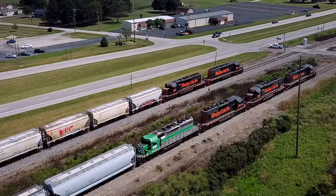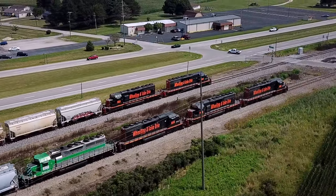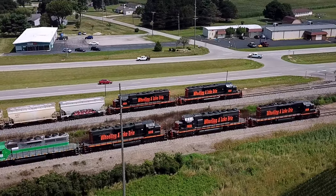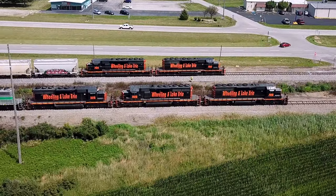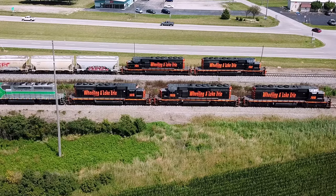These two Wheeling and Lake Erie trains never moved while I was there. Mile post 93.1. I'm glad I was able to get video of the engines, though. I love the Rio Grande paint scheme.